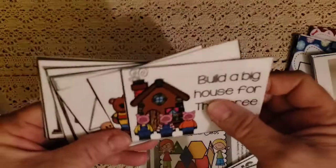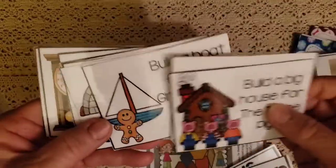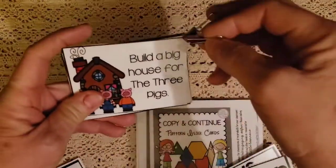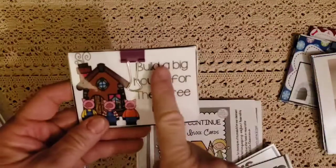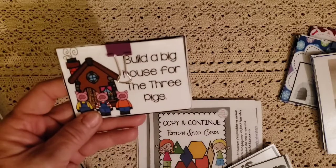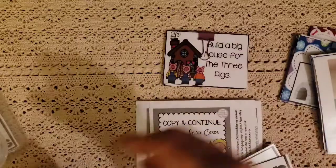And I have these little figures like piggies, and I have bears, and I got sailboats, and I got a gingerbread man, and we have a mouse with a clock. So he goes through each one of these and he creates what it says on there. And because we've done them, it helps him remember, build a big house. So we're learning our phonetic sounds, new words, great for sight word building.